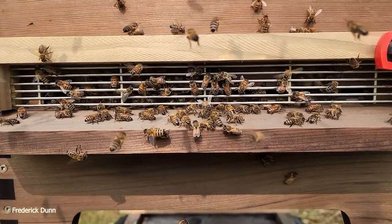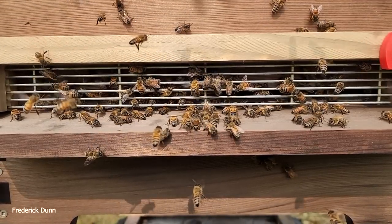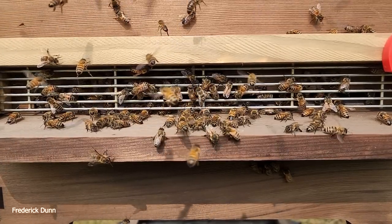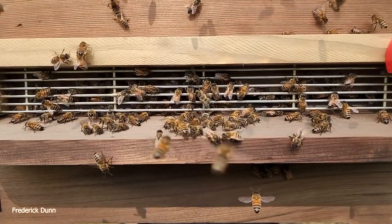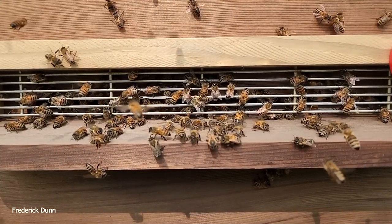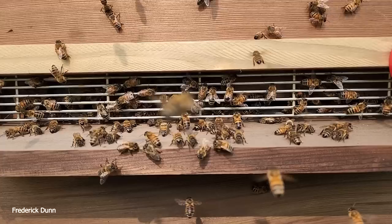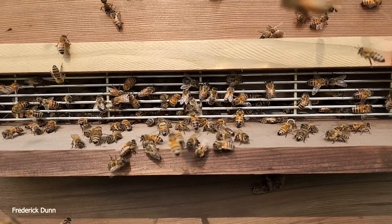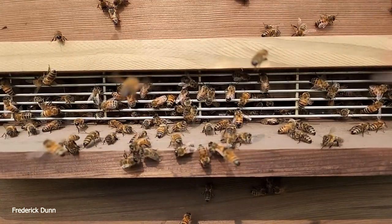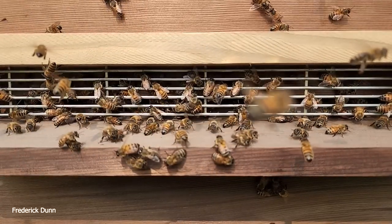Now, if I had not put the queen excluder on the front entrance of this hive, would they have departed? I am 99% sure that we would have lost these bees. The other question that comes around is, what are their chances if they fly out on their own? Well, that depends on where you live, what kind of environment there is nearby, and how many spaces there are for them to occupy. Their chances are very low.